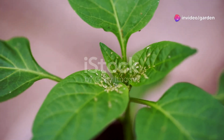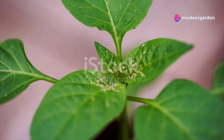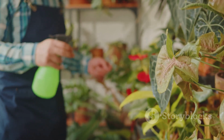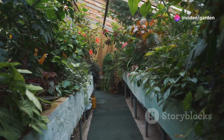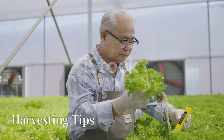Both Lauki and mint are susceptible to common pests. Look out for aphids, spider mites, and whiteflies. You can use a mild soapy water spray for small infestations, or neem oil as a natural pest repellent. For Lauki, watch for powdery mildew, a fungal disease that can spread fast. Prevent it with good air circulation and watering early in the day so leaves dry by evening.